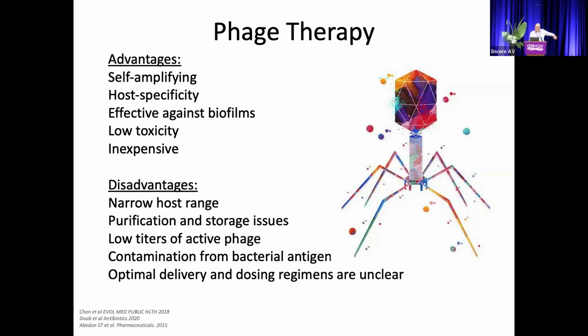But they have some disadvantages. That narrow host range becomes difficult in the setting of CF, for example, where some of our patients can have hundreds of individual Pseudomonas isolates in their lung. And so how you cover each of those individually with phages, as I'll talk about in a minute, is a big problem.